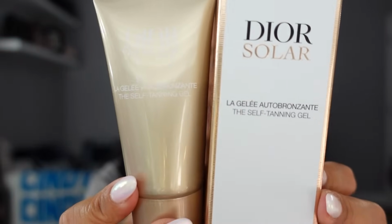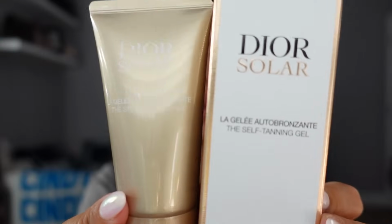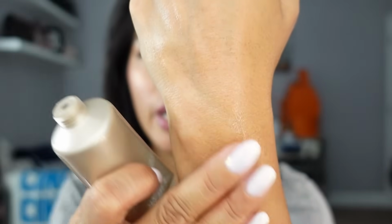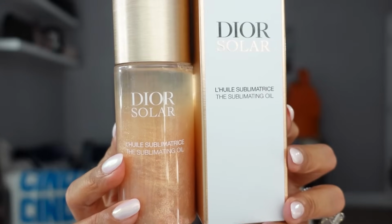And then we have the Self Tanner Gel. This is described as self-tanning gel, gradual sublime glow for the face. So don't be alarmed by the word self-tanning. It's not like a super dark color. Just really gives you a nice glow. And again, it smells, oh my gosh, it smells so good and tropical. And I think this one is my favorite.